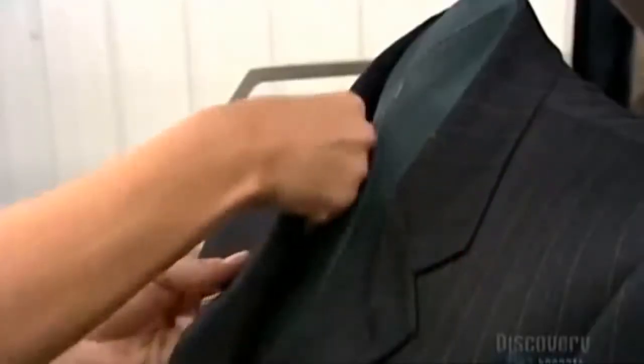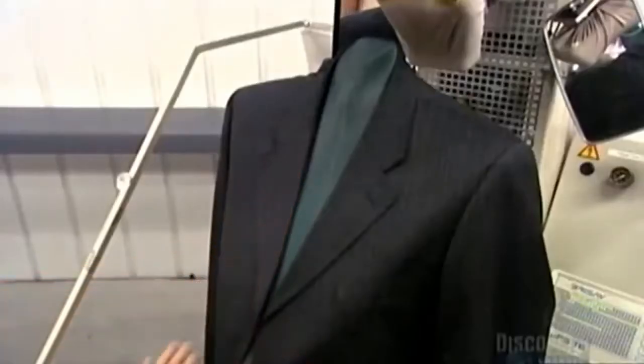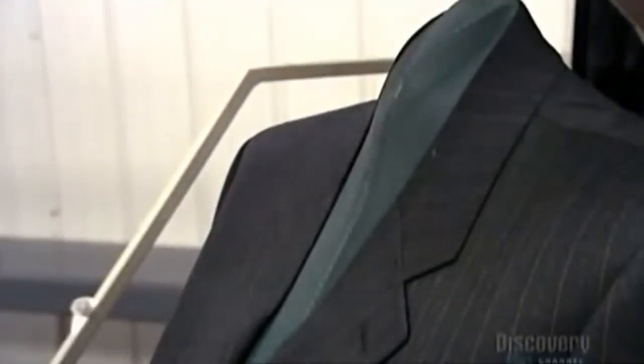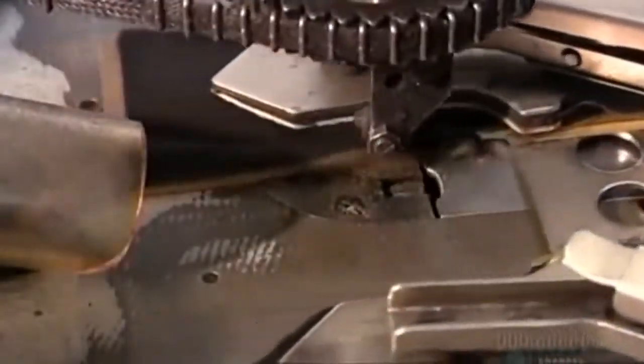She folds the collar into the correct position and lowers a big fabric-covered metal press onto the collar to iron down the fold. It's time for the auto jig machine.